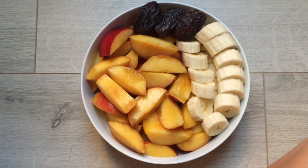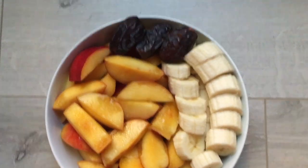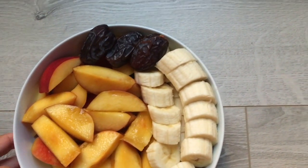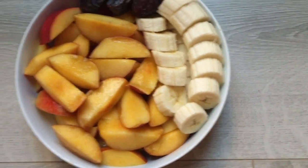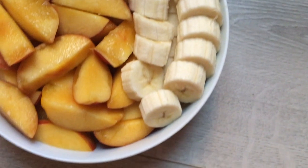This is my dinner. 8 peaches, 2 bananas, and a couple medjool dates. And I am currently sitting on the floor right now. Yeah, all these fruit sugars. Can't wait to dig in.